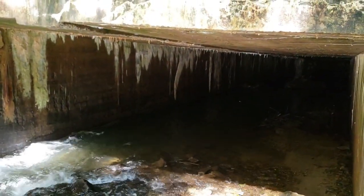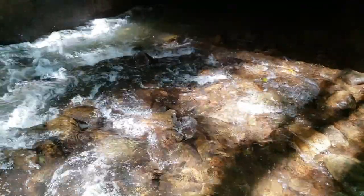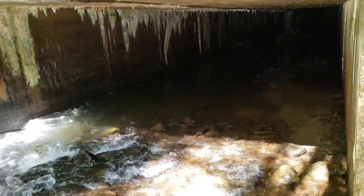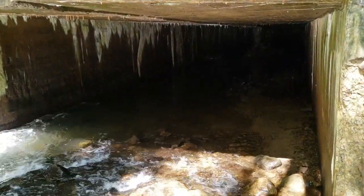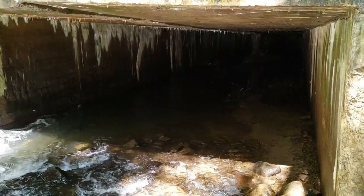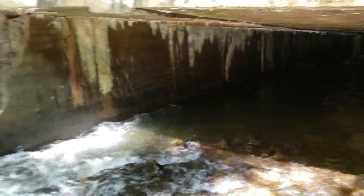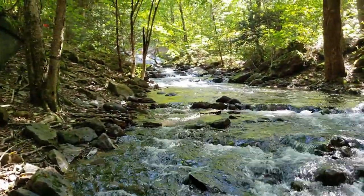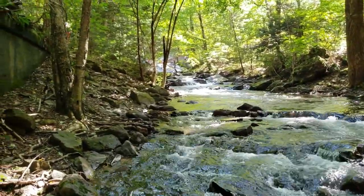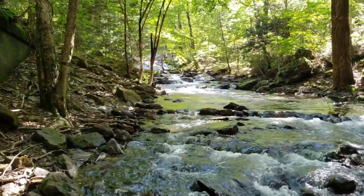Alright, so tunnel number one, unfortunately we didn't make it all the way through. I thought it was going to be like this deep the whole way through, but it got significantly deeper, almost to 6 feet deep. And with the water moving the speed it is, I think I had a risk of getting washed away and potentially getting hurt because there's lots of items in the water, logs and pieces of iron and stuff. So I got as far as I could, but now we're going to go back upstream and take a bit of a hike to get to the second tunnel, which is the train tunnel. So once we get closer to that, we'll pick up back with the video.